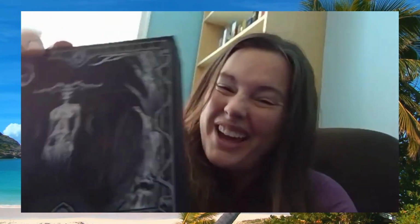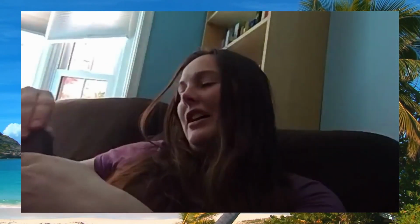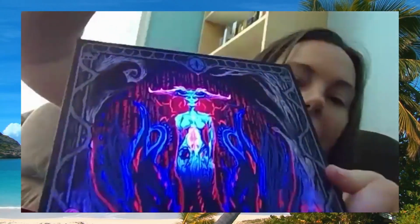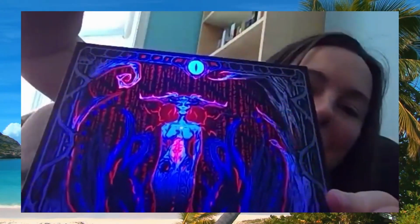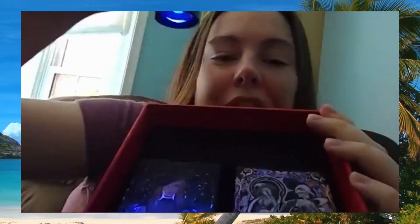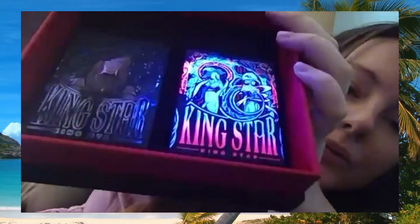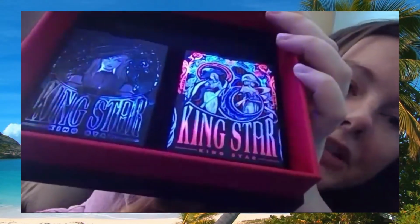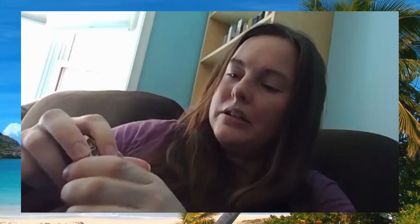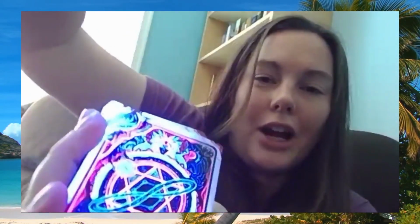Nice. I have sort of found my niche. I'm not saying I only buy these, but I absolutely love playing cards that utilize UV ink. Look at that. That's awesome. I can't get enough of UV ink playing cards. I think the things that people are doing are really, really cool. USPCC has done some. I think Kingstar, though, has the most vibrant inks that they use. I think there's more people using them, so I'm really excited to see what else comes.